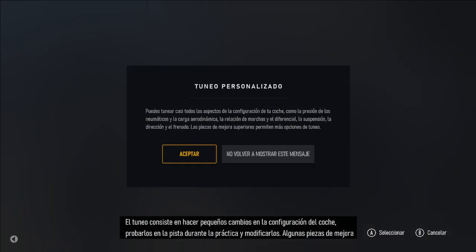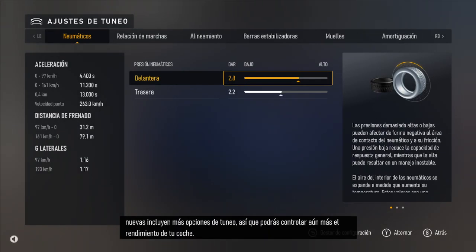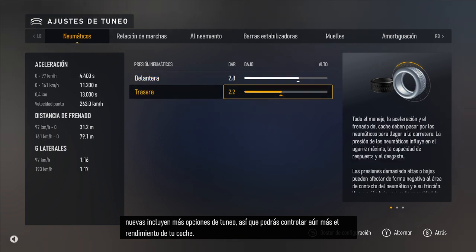Tuning is all about making small incremental changes to a car's setup, testing them out on track during practice and dialing it in. Some upgrade parts include more tuning options, giving you even more control over your car's performance.